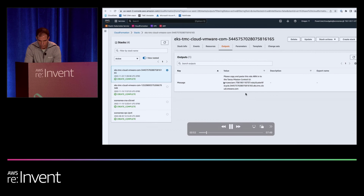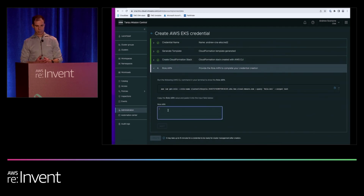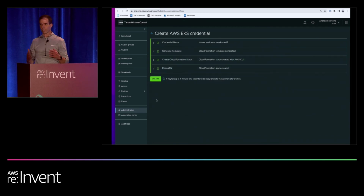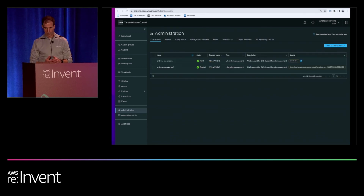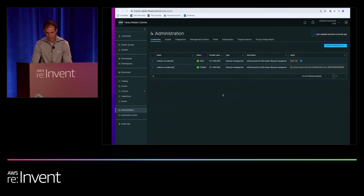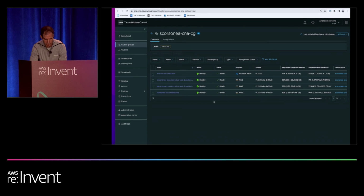All right, so you can see the different policies and roles that get created. At this stage, I'm taking that role ARN, and I'm going to pass it back to TMC. That spins up those couple of Lambdas that I talked about before. And then the template is created. It takes about 15 minutes for that to become valid, so I won't make you guys sit through that.